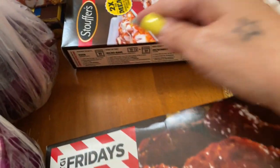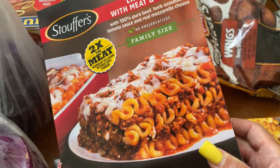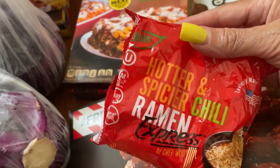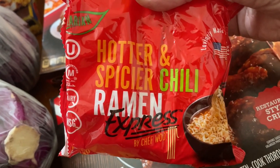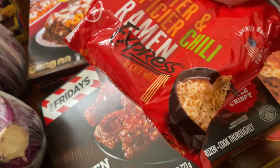And here is a Stouffer's lasagna. Lasagna with meat sauce, and that's the family size. And then picked up one pack of these. Now this is supposed to be really hot. Hotter and spicier chili ramen express noodles. OMG. So that's why I only picked up one, because I don't know how hot that is.